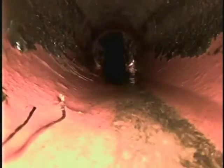So I'm coming back to where we started, which is about right here. That's where we transition to the clay tile. Now we're going to go forward again.